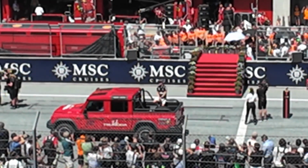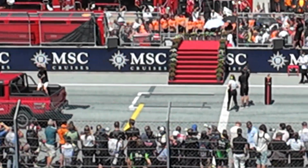So what's happening now, guys, is a Legends Parade. We've got legendary drivers driving some of the cars I showed you earlier in the video, like General Lee and all things like that. And they're going to be coming through past here, past the grandstand. Let's check these ones out.